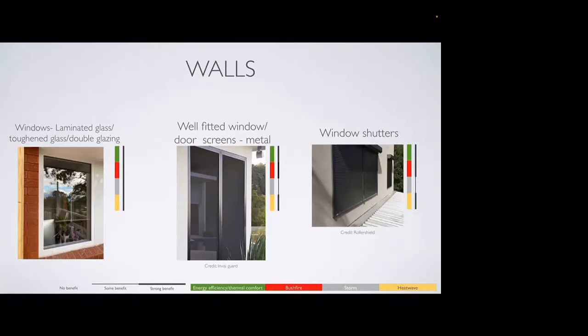Now, obviously for bushfire, depending on your BAL rating level, they might require it, but in other BAL levels, it's optional. If you don't have to install the screens, I would still recommend that you do, because they have that thermal efficiency benefit for you, and especially you'll see the benefit during a heat wave, extreme heat.